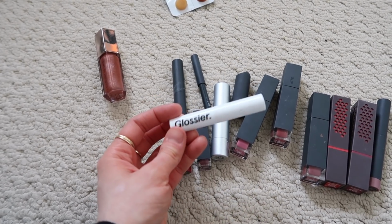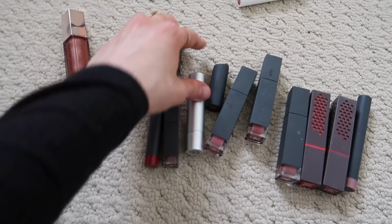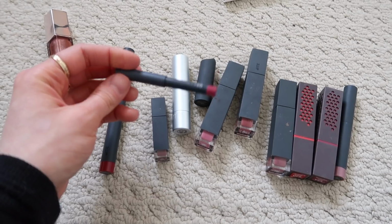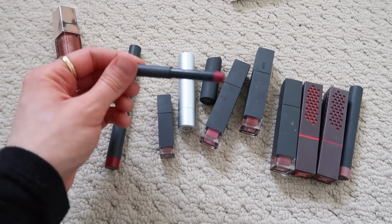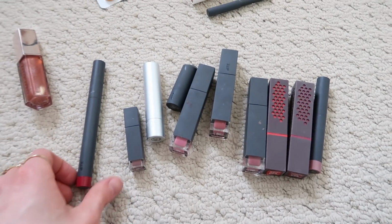It's the only color that I have that's that kind of raspberry jam color, so I think I'm gonna keep this one. I have one lip pencil. This is a Bite lip pencil. It's in a quite universal color. It matches my natural lip color really well, so I'm gonna hold on to that one as well.